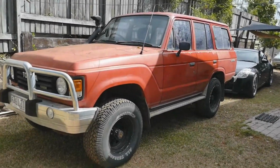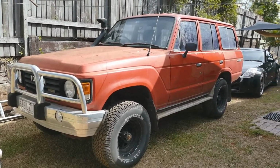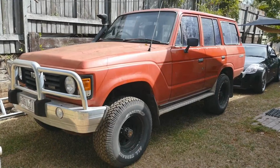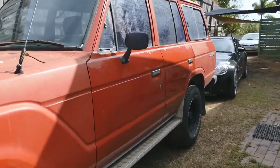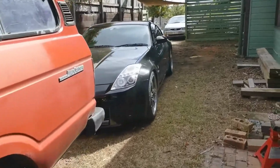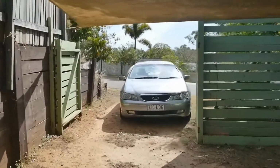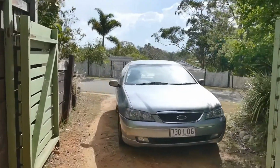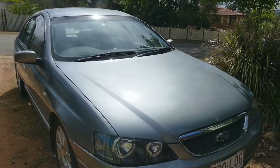Okay, now we're going to do the experiment of what the temperatures are like with and without the windows down. So the first vehicle will be a 1985 Toyota Land Cruiser. The second one will be a Nissan 350Z. And an EA Ford Fairmont. So let's start with it first, I guess, and we'll take the inside temperature.